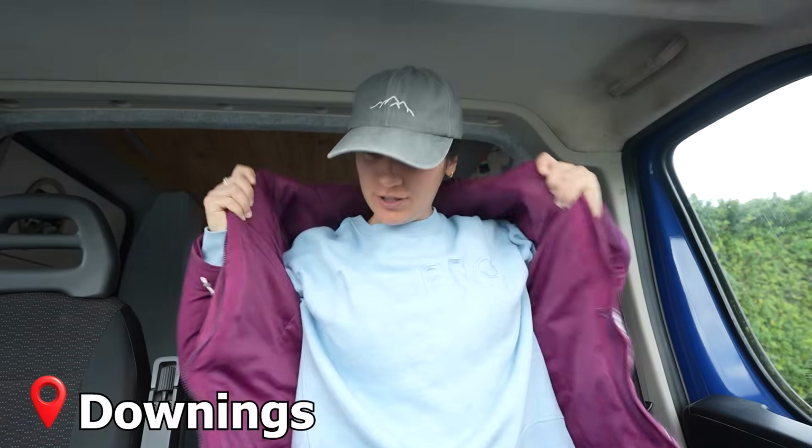Our first stop here in Donegal is Downings, and I'm just getting ready to go to the beach. It's a little bit different than when we get ready to go to the beach in Spain. So I'm just putting my coat on, but I'm wearing flip-flops. Summer spirit is still with me.